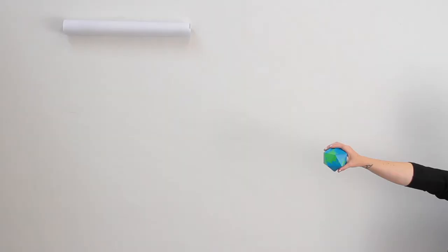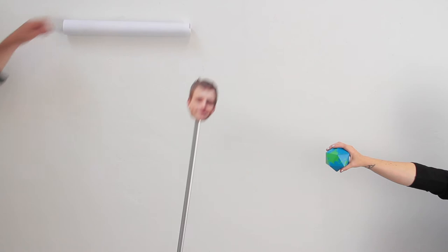The Dymaxion Folding Globe, a collaboration between Brendan Ravenhill and the Buckminster Fuller Institute for Areaware.